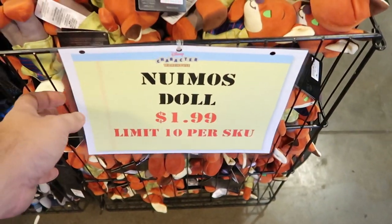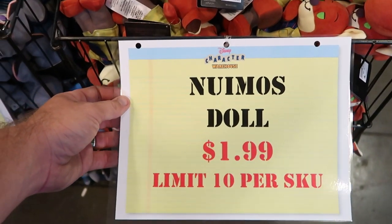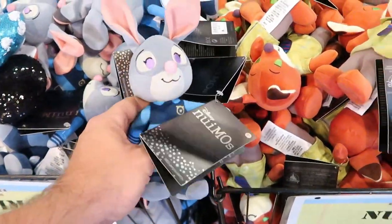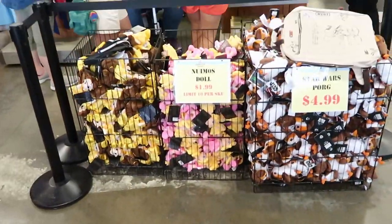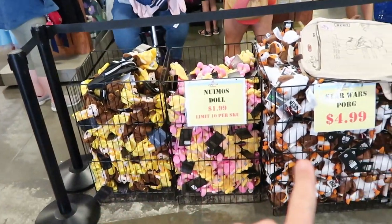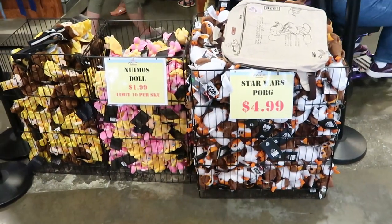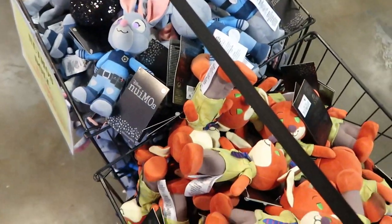They still have an amazing selection of Numio dolls too. These are originally $21.99, but they have them all in baskets now. Actually, by the registers, you can get 10 per customer, which is an amazing deal. So they have these two right over here from Zootopia, and right across the way, they have Miss Piggy, Belle from Beauty and the Beast, and a shoulder puppet from Star Wars, Porg. The ones with the magnet just go on your shoulder. They're only $4.99, but all of these are right over here at the register.